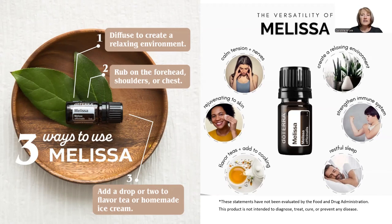So you can see the versatility of Melissa. You can use it for skin. You can add it to your drinks and your food. You can diffuse it to help calm tensions and nerves. You could take it for immune system support, as well as helping with a relaxing sleep.